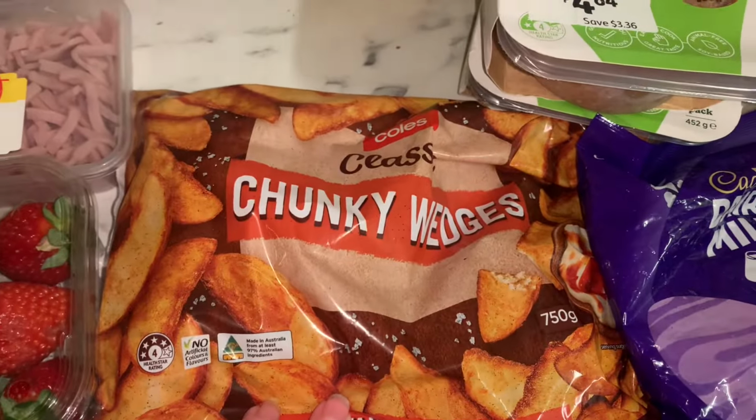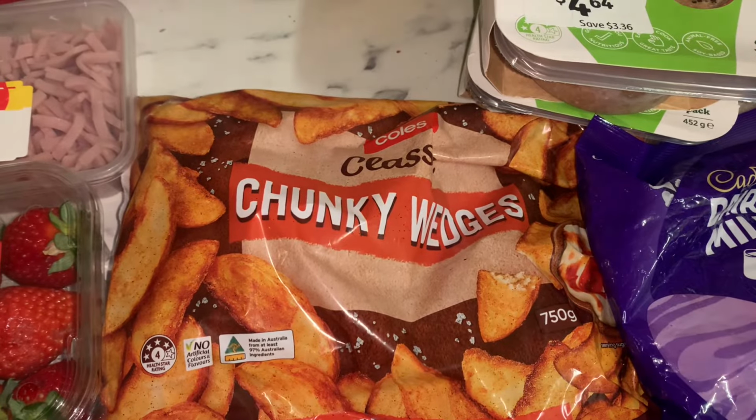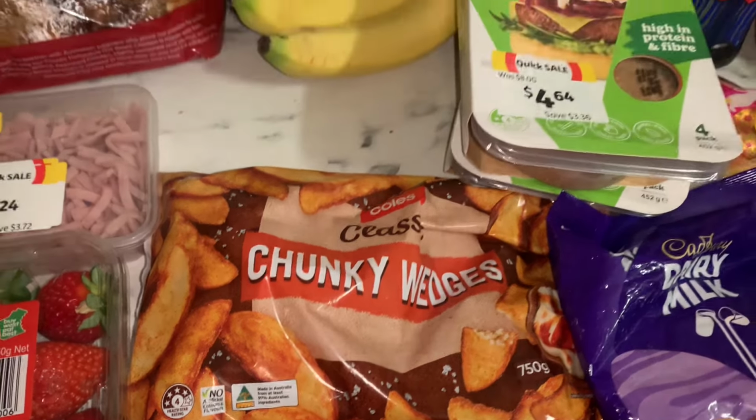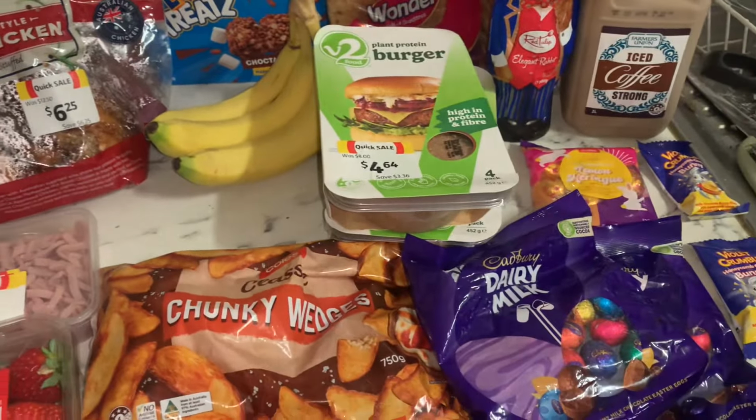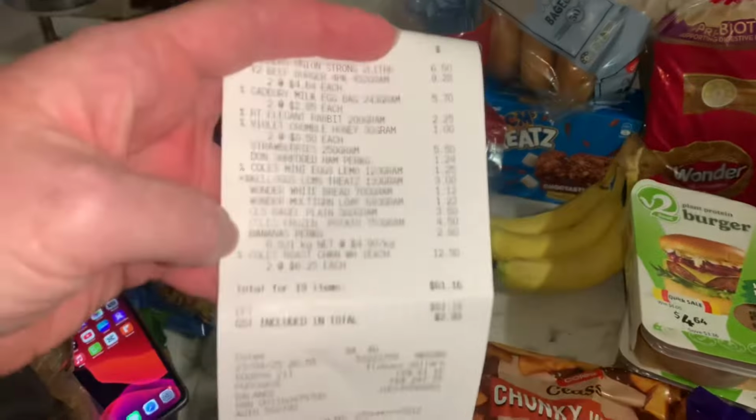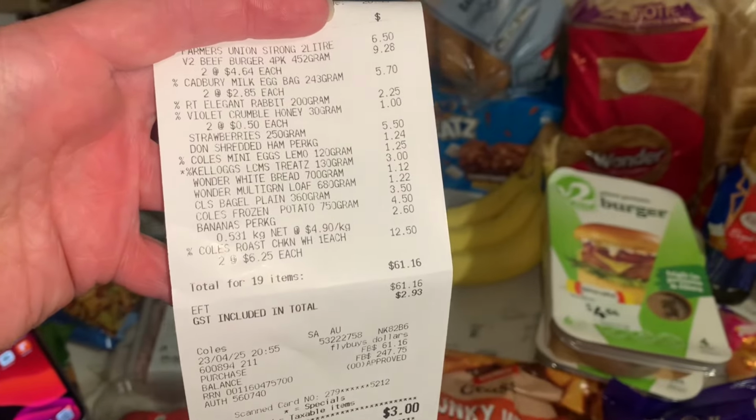I got some frozen wedges because they're really good to have in the freezer for those nights that I'm just too tired to cook, or someone else needs to cook that I'm not here. I already talked about the bananas as well. Total of this came to $61.16.